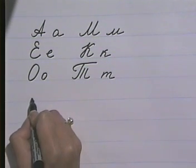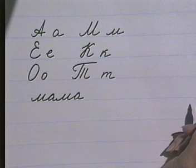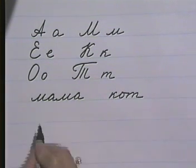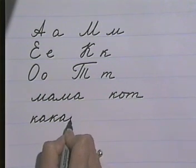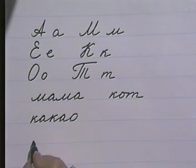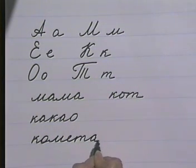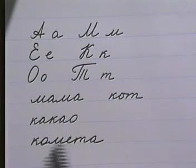So you know that the first word that every child says is мама. And very many of us have this little animal at home. Кот. During the colder time of the year, a drink of какао is very enjoyable. And the word, which is composed of all these six letters, комета. Мама, кот, какао, комета. Хорошо. Good. Very good. Now let's continue.